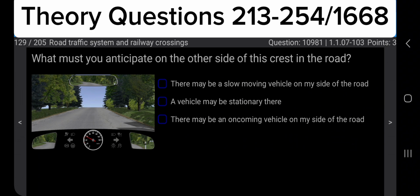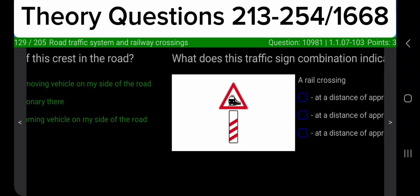What must you anticipate on the other side of this crest in the road? There may be a slow-moving vehicle at the side of the road.